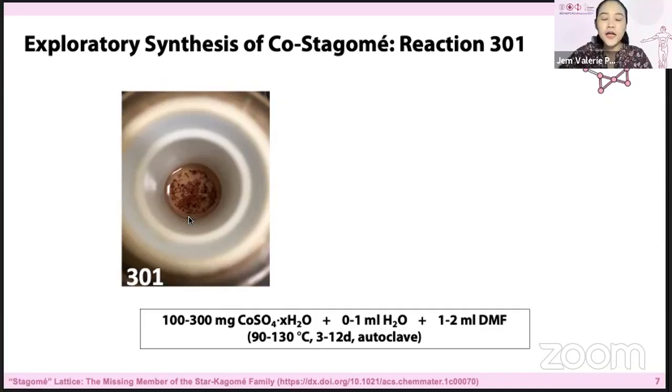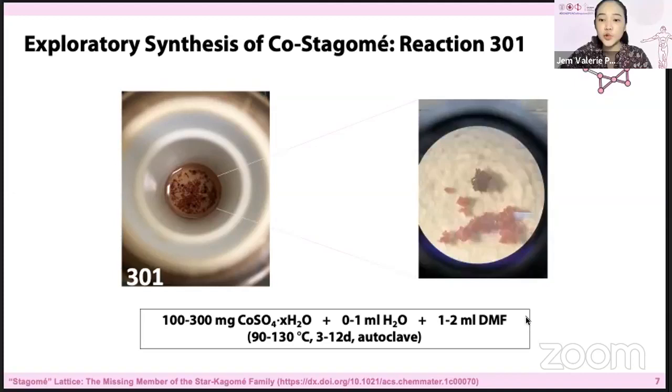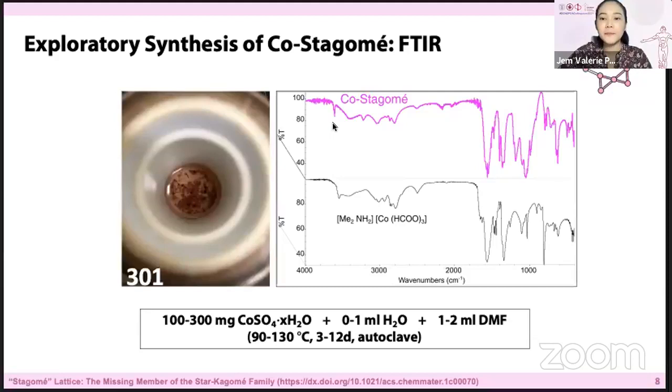But when I picked them and looked at them under the microscope, this is what they feature. So they have different morphologies. The lightly colored crystals are block crystals, while the darker or amber colored ones are acicular or blade type crystals. So the next thing that I did was to check the FTIR spectra of the two. And upon doing that, I saw that they have different spectra, while the cobalt stagome one features sulfate peaks and the other has formate peaks. And then comparing with databases, the cobalt stagome spectrum is unknown, while the other one is already known, given by this compound formula.